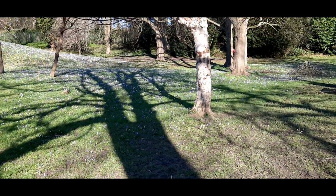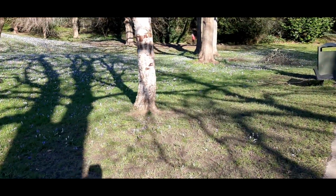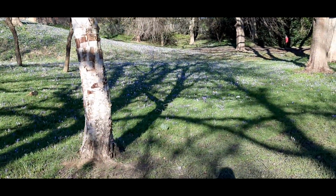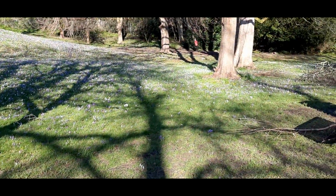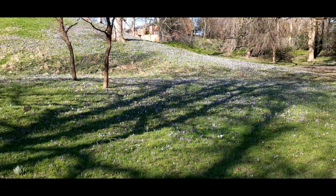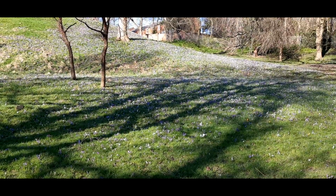can see it now that they're not in bloom as much. But obviously we did have a really heavy snowfall on Monday, but if you look at that, it's nice. So I think that's my time in Bushy Park finished, and I will move on to another one.